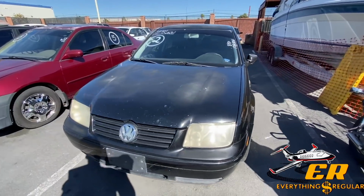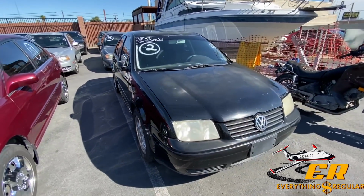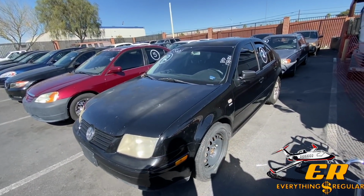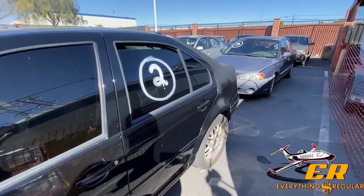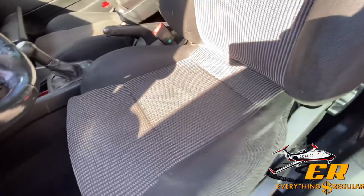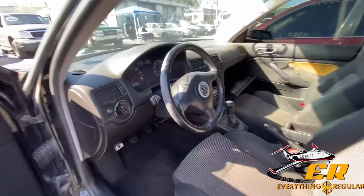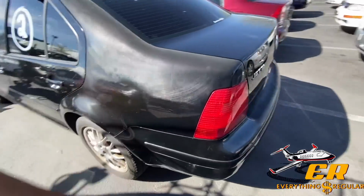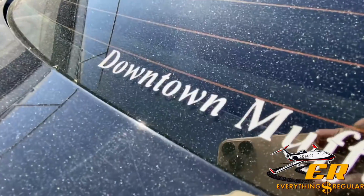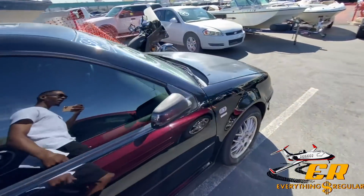We got a '01 Volkswagen Jetta here, 178,000 miles. It's a manual transmission. Says it has a low clutch of some sort. Not really too sure what a low clutch means, but you're gonna need some hubcaps or something. 178,000 miles on the dash. If we take a look at the inside, it does look pretty fair. Pretty nice, decent black cloth seats, no big deal. Pretty cool interior. The exterior could use, it says, downtown mufflers. Actually, that's where we got our mufflers done on our Camaro, so I'm pretty sure this thing might sound like a beast or something.